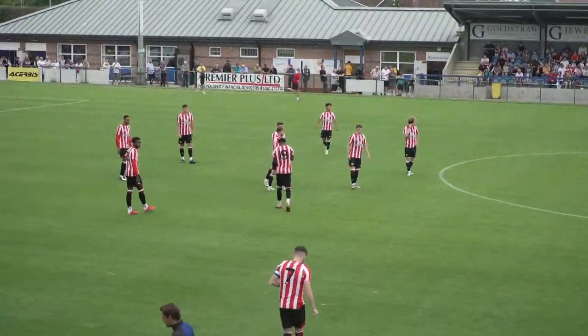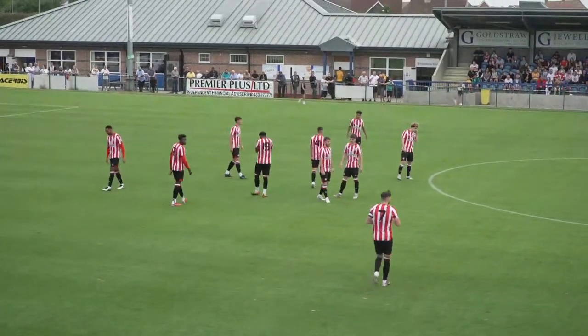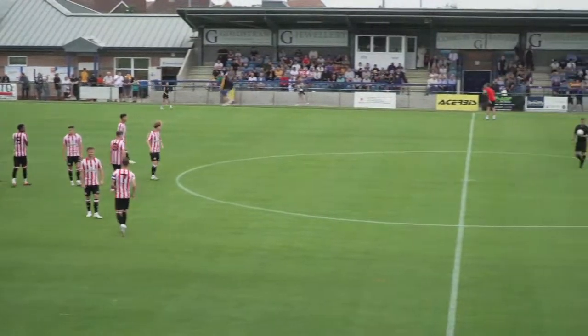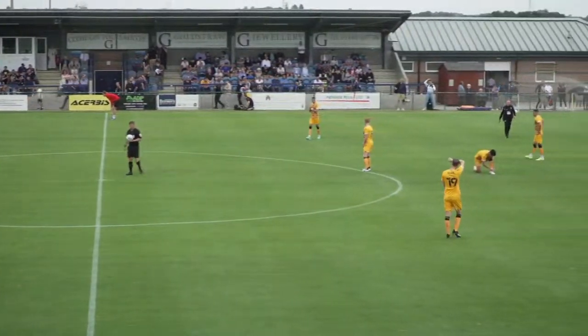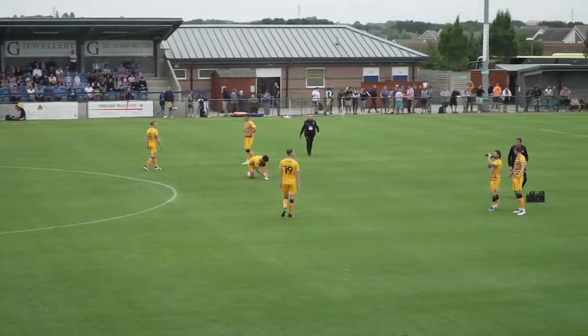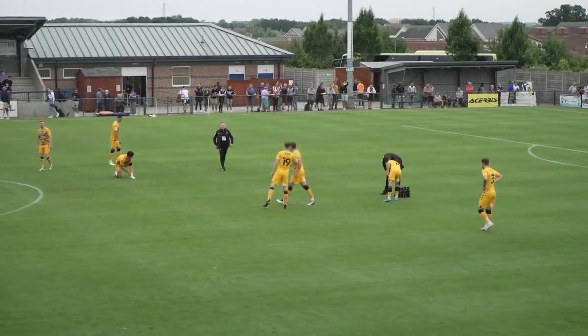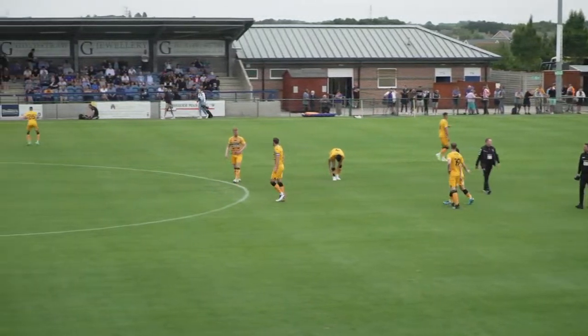And we'll run you through the Cambridge 11. Number 1, Dimitar Mitov. Number 2, George Williams. Number 3, Jack Iredale. Number 5, Greg Taylor. Number 6, Lloyd Jones. Number 7, James Brophy. Number 8, Liam O'Neill. Number 9, Joe Ironside. Number 19, Adam May. Number 14, Wes Hoolahan is also involved. And Harvey Knibbs also is number 26.